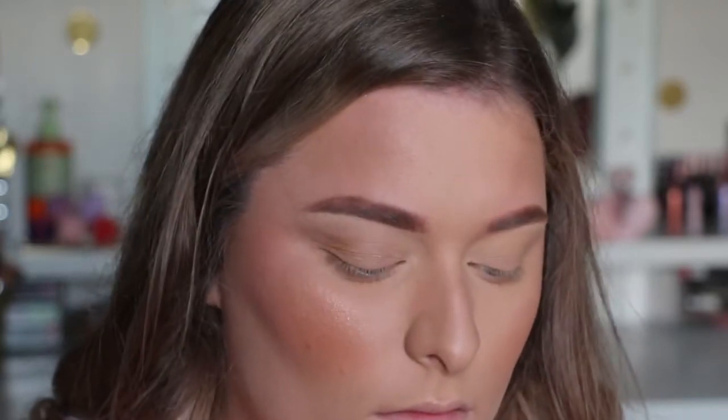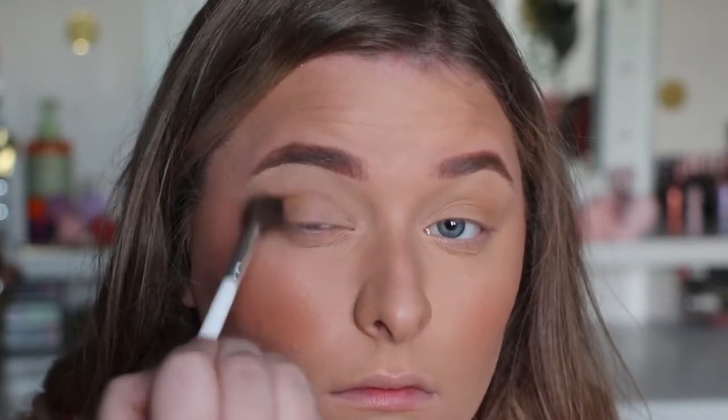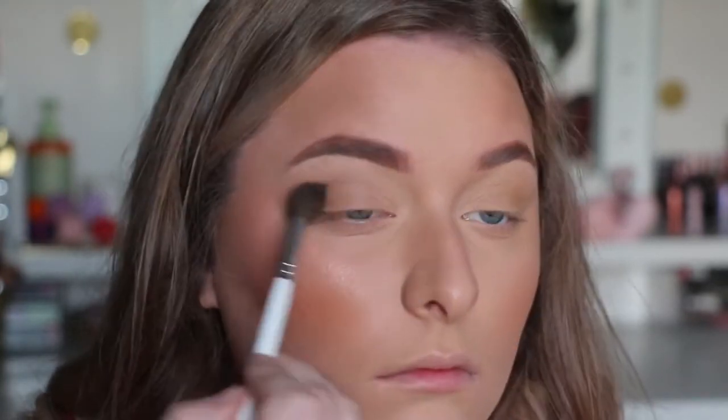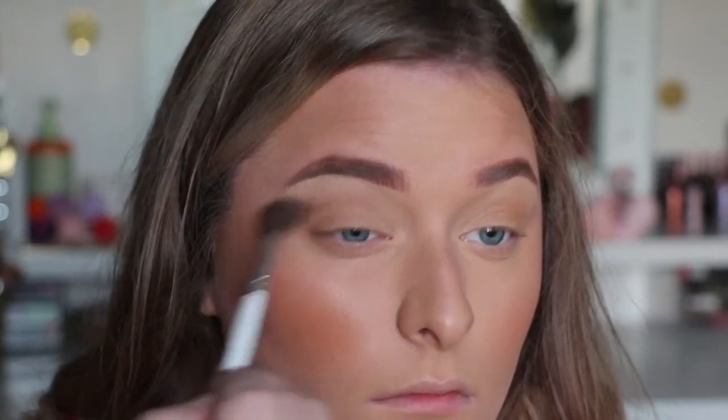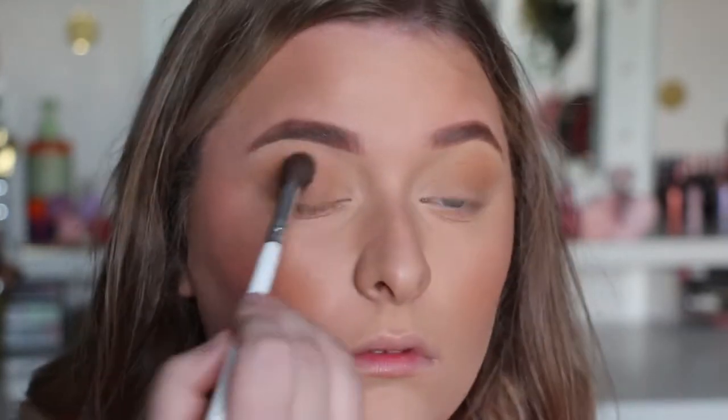Next up is eyes, and we are using the Anastasia Beverly Hills Subculture palette. Controversial, I know. Don't really see what all the beef was about how many years ago. Feel like people were hopping on the bandwagon. There is nothing wrong with this palette. I use it every single day along with this Jaclyn Hill brush. I like to use the colour New Wave, which is like a musty yellow.